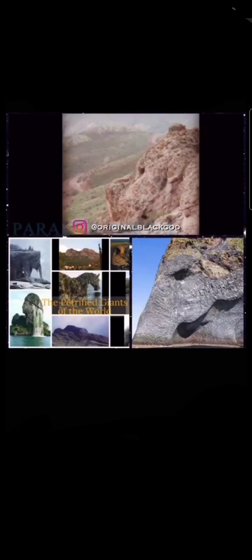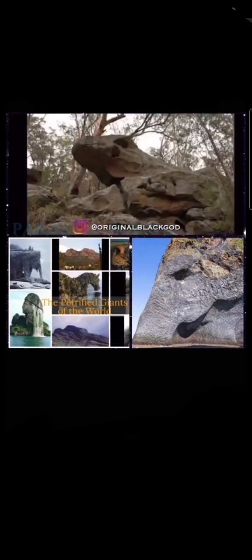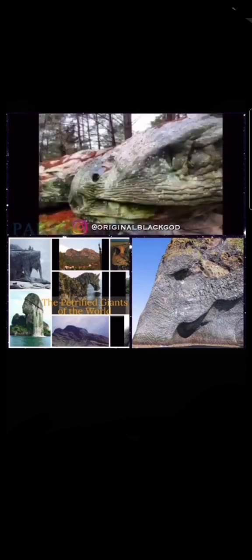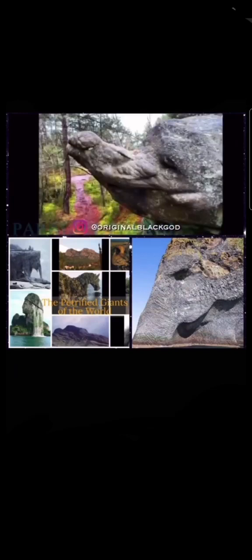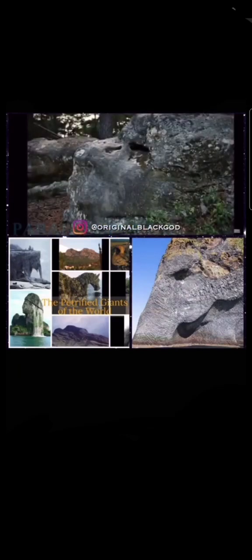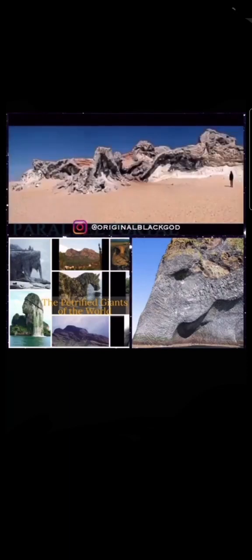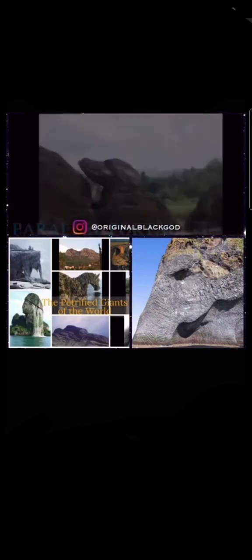What does that look like to you? A lion, right? It could be something else from a different angle, but it looks like a lion to me right there. Frog, snake. Then other animals you could just pretty much come up with yourself. But look at them. These were living creatures that turned to stone. I guess we see where the legend of the dragons come from. Can you imagine what the planet was like when these creatures were alive?